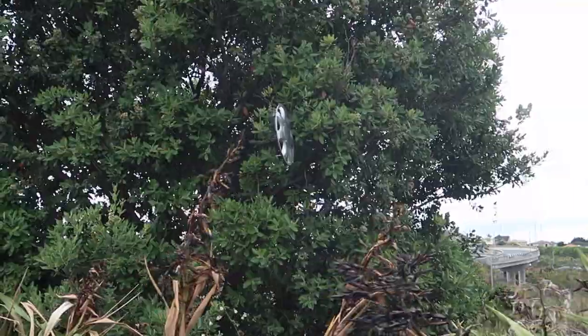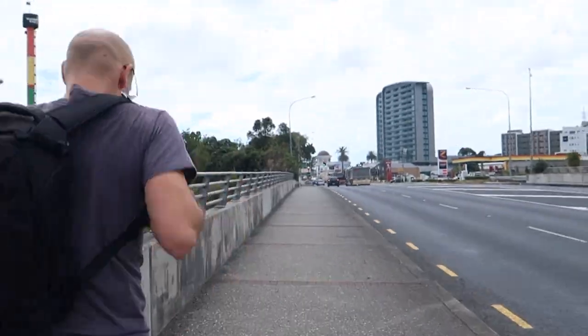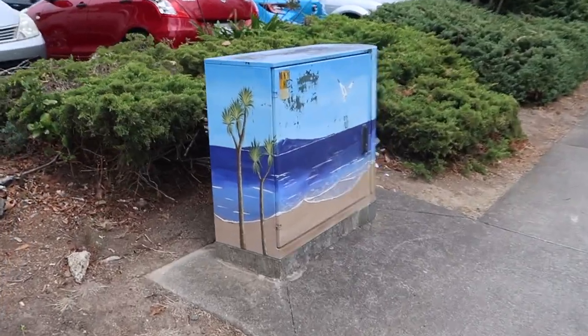Meanwhile, in Manukau. Oh, is that artistic? It's something different from a bison tube in a tree, isn't it? Look, that's nice graffiti, lady.